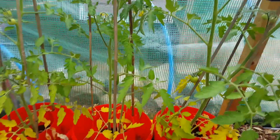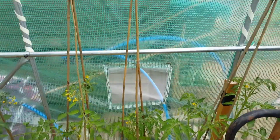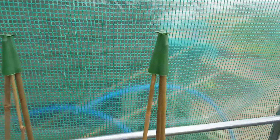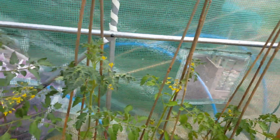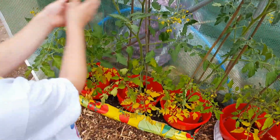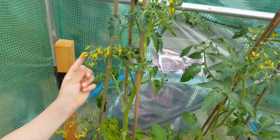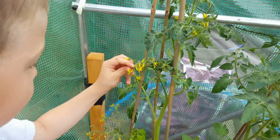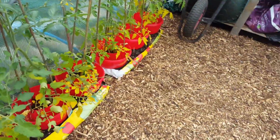Because their plants were starting to droop a little bit, we've bought some bamboo canes for them. They're about 4 foot high, and we've got these special things at the top just to secure them all together. They are a bit wobbly, but they're holding the plants up a lot better. And these ones on this side are the Gardener's Delight. We're looking forward to seeing some yellow flowers on those. What do the yellow flowers do? They turn into these tomatoes. Oh, that's brilliant, isn't it? We'll have to watch them, won't we? See if they all turn into tomatoes.